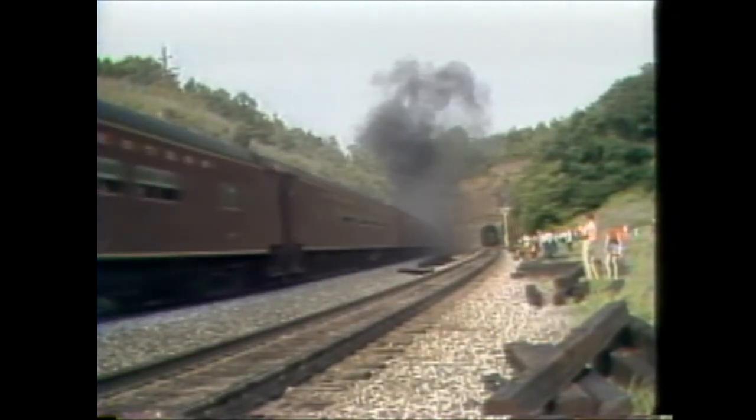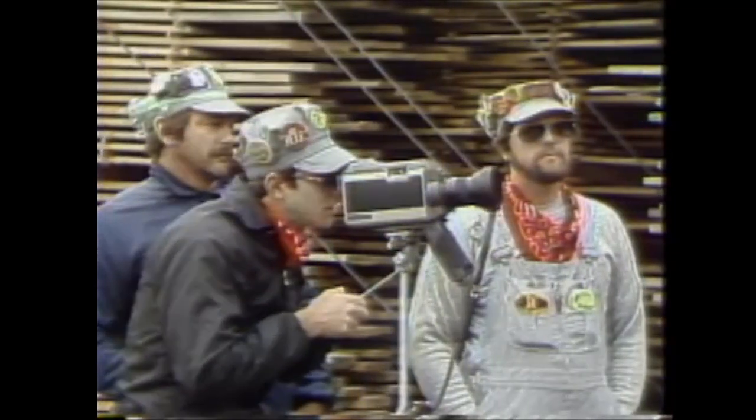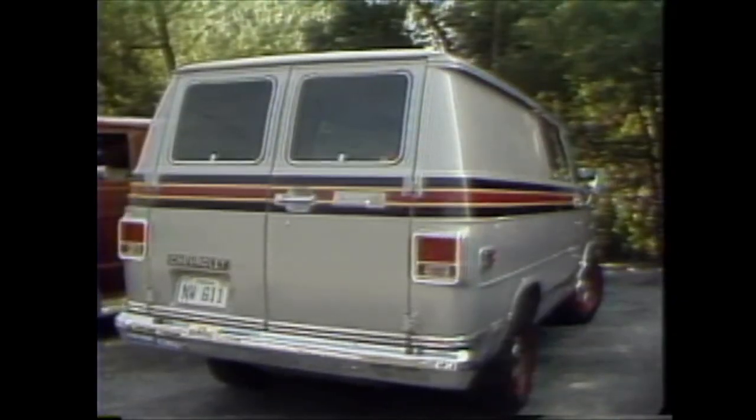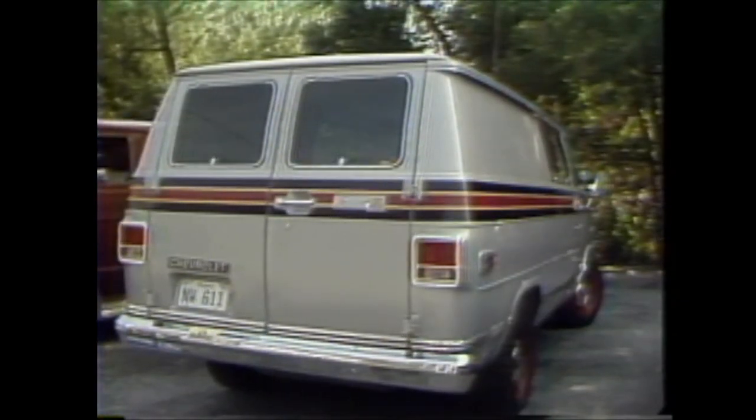If you take a train excursion today, you are exposed to lots of different kinds of people. A unique aspect of riding trains today is to run into rail fans. Rail fans are train lovers. They are extremists. They will paint their cars in the same scheme as their favorite railroad.